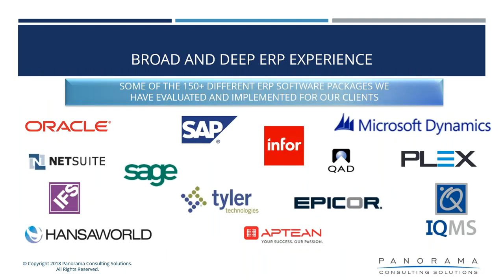We also have a broad and deep ERP experience where we have experience with over 150 different ERP software packages. These are just a few of them. Because we're very boutique and agnostic in our approach, we know a lot of different tier 2 and tier 3 type vendors that might service some of your specific unique requirements as a company.